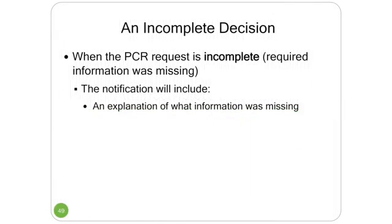As Christy mentioned earlier, if you submit through the eServices portal, you will prevent yourself from submitting an incomplete request. Incomplete requests will be returned to providers if they're missing any of the required elements.